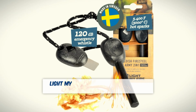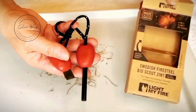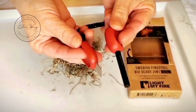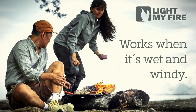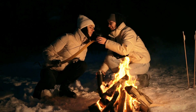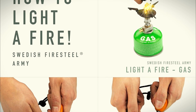Let's start with the Light My Fire Swedish Flint Fire Starter. Light My Fire is a well-known Swedish brand, famous for making simple, reliable survival tools. This fire starter has been a go-to for campers and bushcrafters for years, built to work even in the coldest, wettest conditions. The key feature? A magnesium alloy rod that throws off sparks at around 5,400 degrees Fahrenheit, plenty hot to light your tinder.